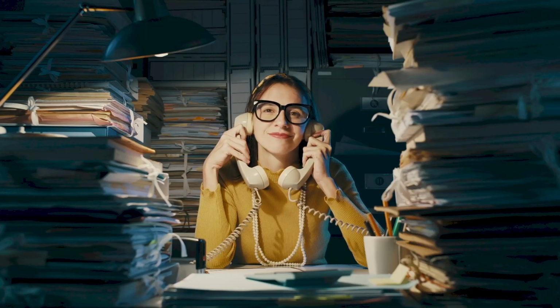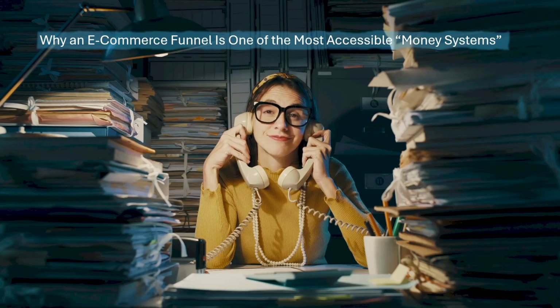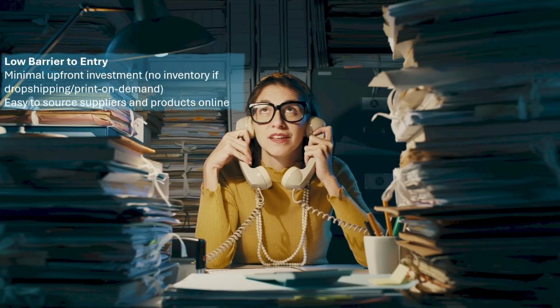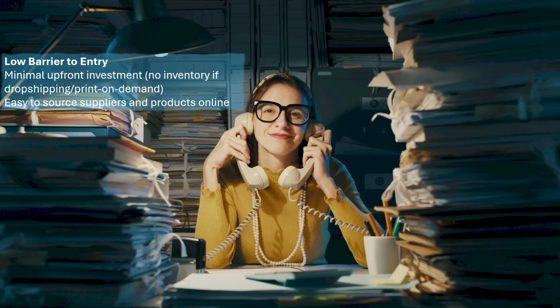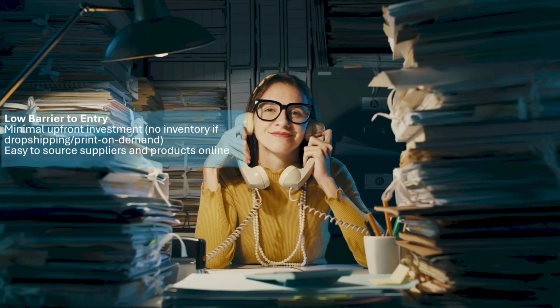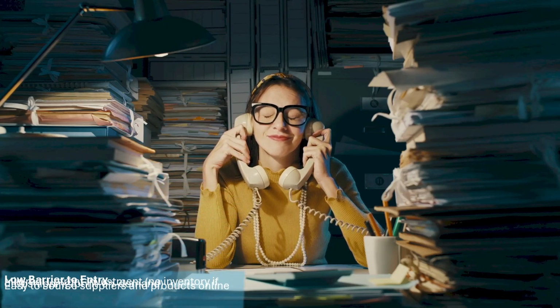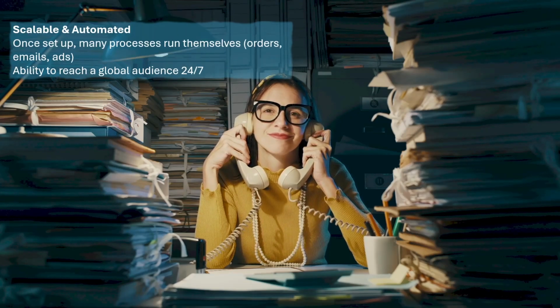The first thing to understand is why an e-commerce sales funnel is such a powerful money system. Unlike a traditional brick and mortar business, you don't need to buy thousands of dollars of inventory up front. In fact, with dropshipping or print on demand, you only purchase product after a customer has paid you. That translates to very little risk.